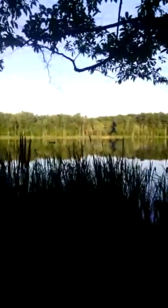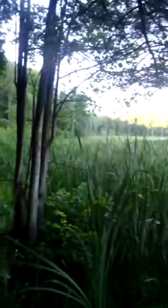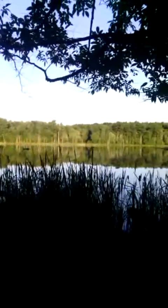Pretty serene setting. Not sure how far I hiked today. I'm going to guess about 5 or 6 miles. Not too far, but good time.